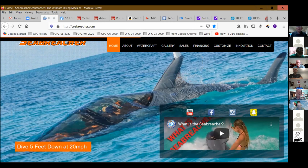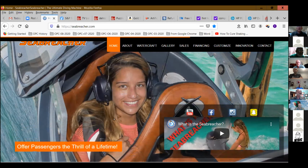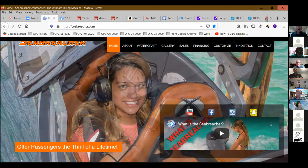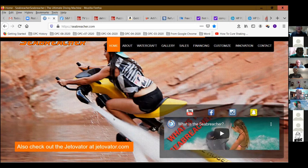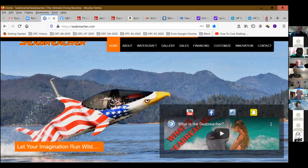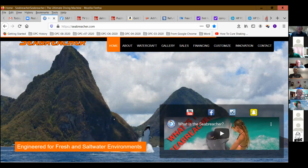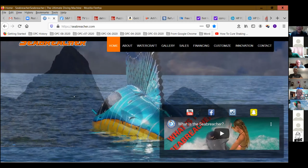This thing you drive, it goes underwater a couple feet, and it's got room actually for two people. There you can see a picture of the guy driving it and his passenger. And it'll actually launch itself up out of the water a foot or so. So you can make like a dolphin and do that. And I thought I had a video here.